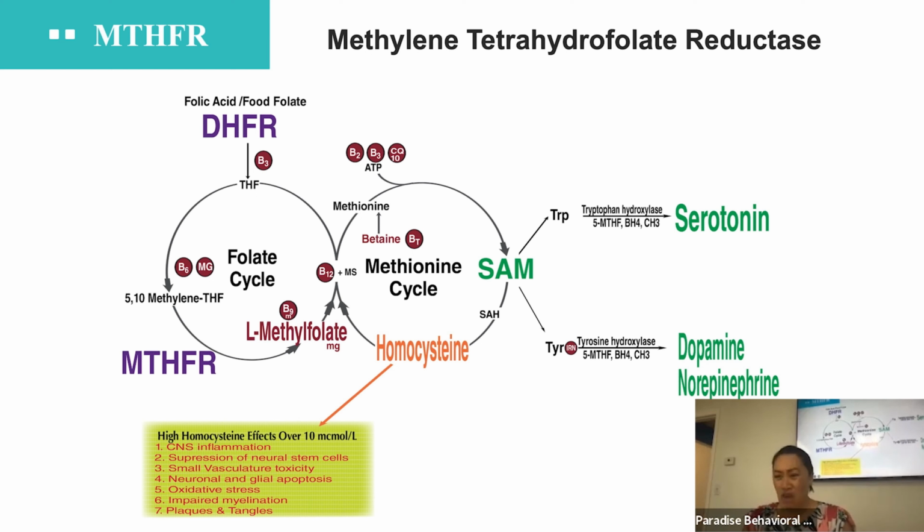And people always ask me, "Doc, can I get a new genetic test? Maybe it's changed." I'm like, no, you're born with it. It's science. Nothing changes. It's that when you have environmental factors, stress, all those things can make this, even if you don't have MTHFR deficiency, it can cause problems.